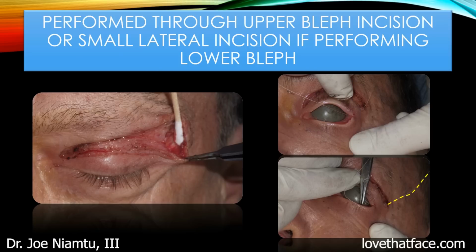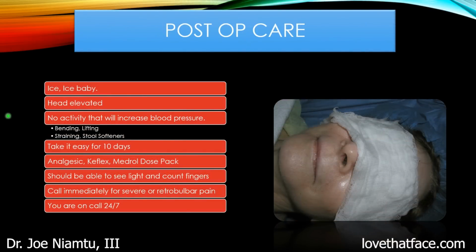This slide is just to illustrate a canthopexy, which is a tightening procedure. Again, if you have loose lower lids, your cosmetic surgeon needs to be able to diagnose this and treat it properly so you don't have lower eyelid malposition. So the doctor has so many things that he or she has to do for safe and natural surgery, but the patient has a big part in this as well.